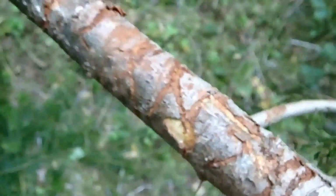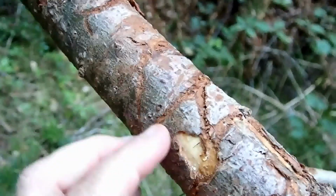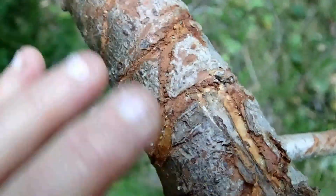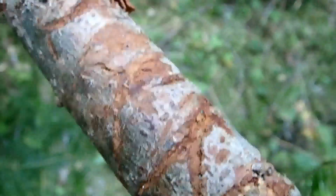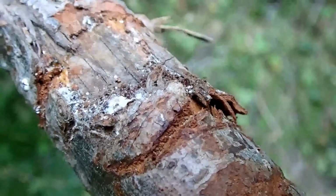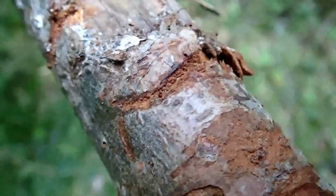Some trackers call this a whammy tree because the bear is giving the tree a whammy, whacking it and clawing at it, biting at it, and just really being very destructive to the tree. But this is all part of black bear communication and their scent marking rituals. And I'm going to let this tree go now because it's going to spring way back up there.